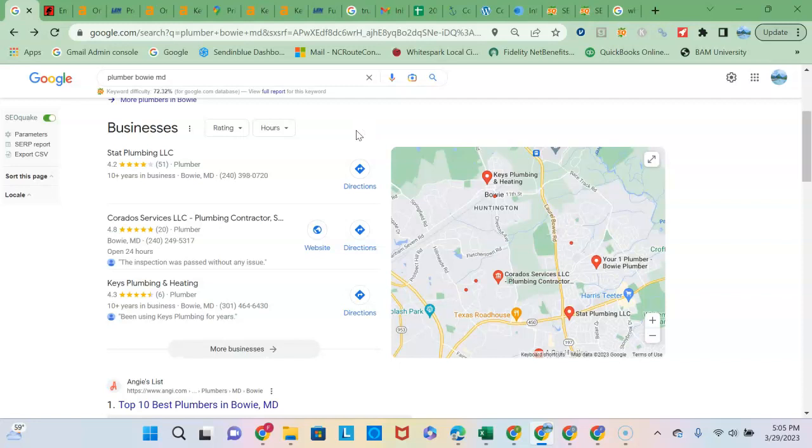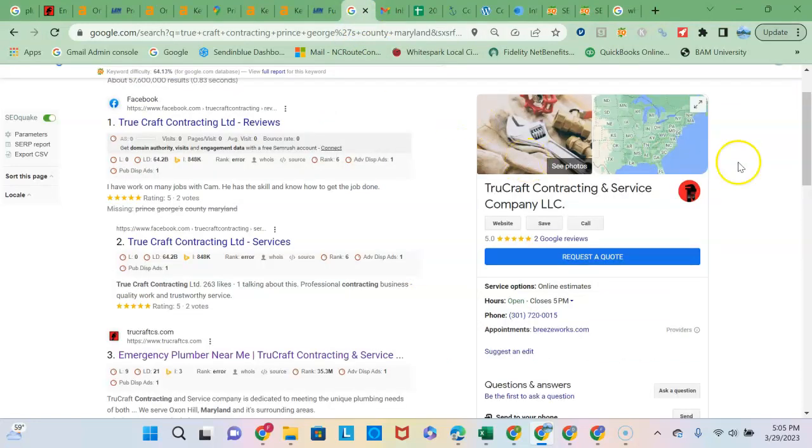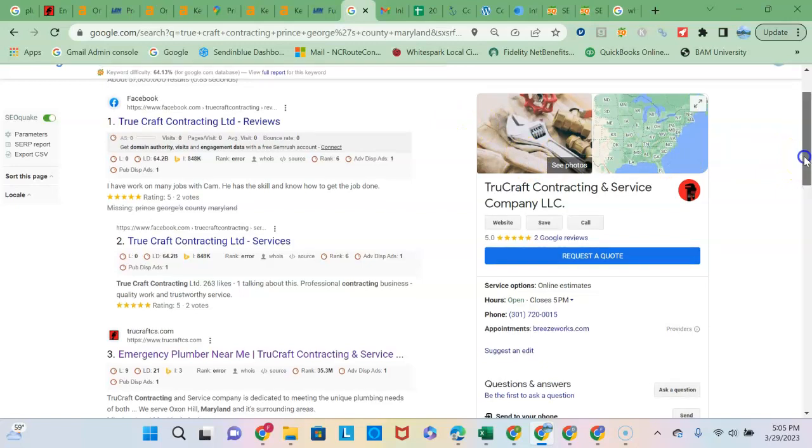Now there are two things that you need to really focus on in order to get into this map pack, and the first is your Google Business Profile. As far as the Google Business Profile, which you have set up here, you're going to want to make sure that you're keeping this active. What that means is continuing to get and respond to customer reviews, as well as uploading photos to the profile on a regular basis. Ideally, you want to have more reviews and photos than your competitors in the map pack do.